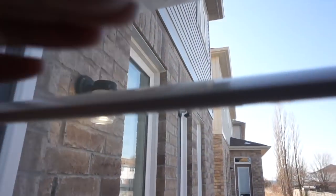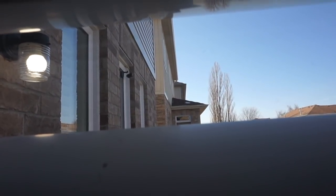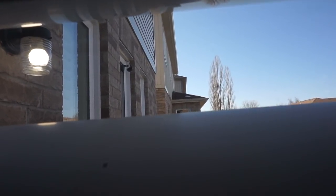So for now, what we've done is we have one little dinky camera. I don't know if you guys can see it. We have that black camera pointing down just to see if we can catch anything. But honestly, it's not good enough. We want to really protect our home because we have, again, young children, and I just want to make sure that nobody is really messing with us.